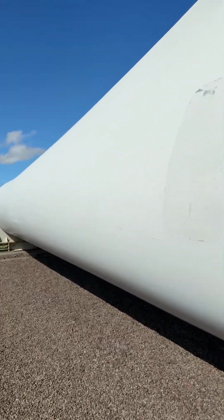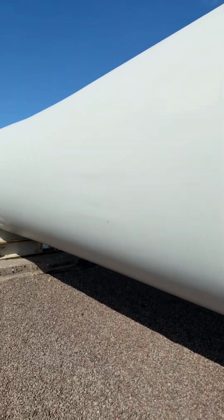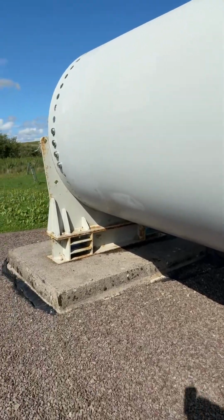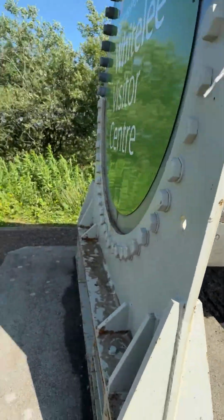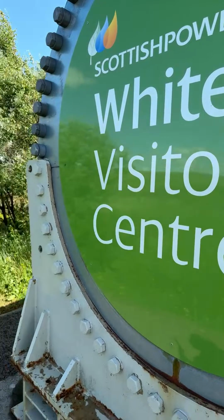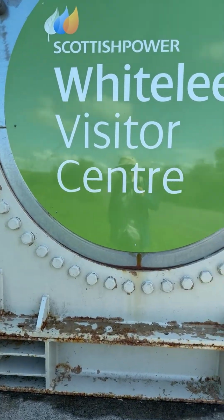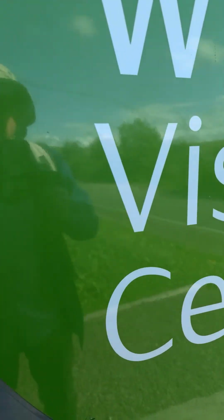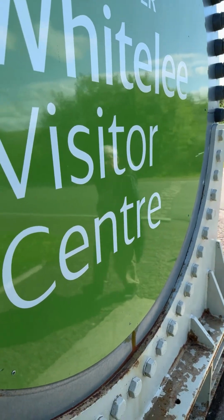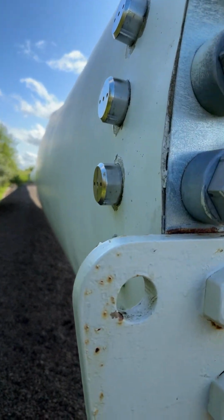And the weight of that must be substantial. Hi David, how you doing? Just at Whitelee Windfarm. There you are, I'll let you see the label. Whitelee Visitor Centre. Big wind farm, I think the biggest on-land one in the UK. I had a feeling we could look inside before, but we just imagined it. Yeah, huge thing.